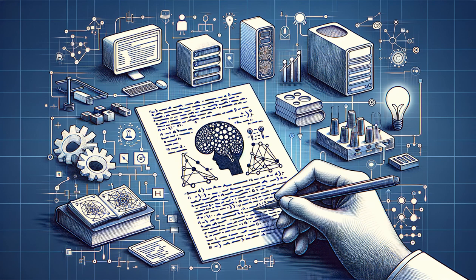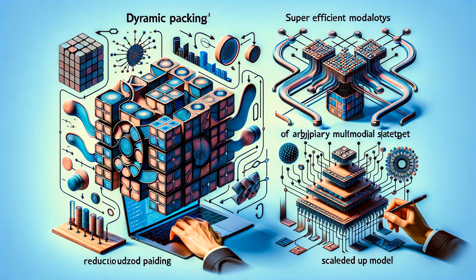They also shared the tooling they needed to do this. Dynamic packing: an efficient packing mechanism that can reduce the padding of unused modality tokens, leading to 4x improvements in throughput. CQIO: a super efficient data pipeline that easily mixes arbitrary multimodal datasets. T5X: a model-parallel implementation that can scale up the model.